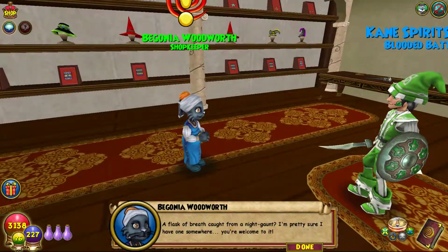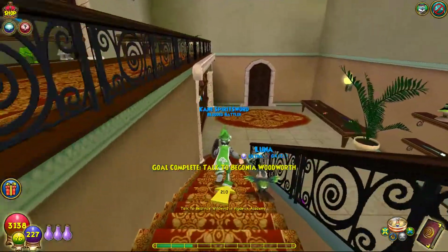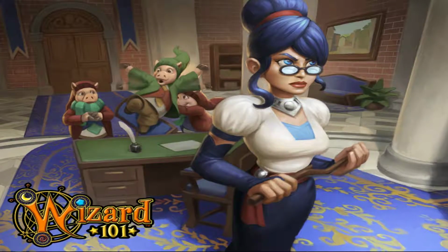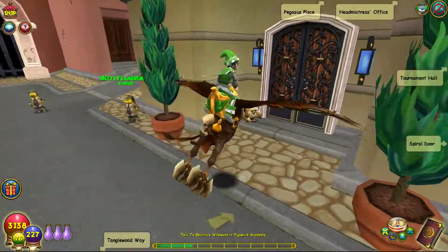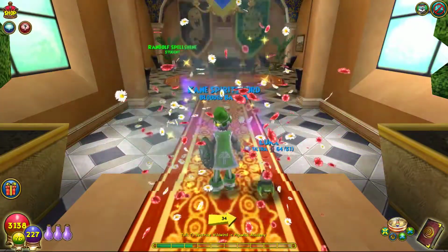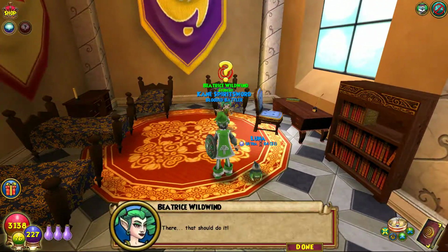A flask of breath caught from a night gaunt? I'm pretty sure I have one somewhere. You're welcome to it. There, that should do it.